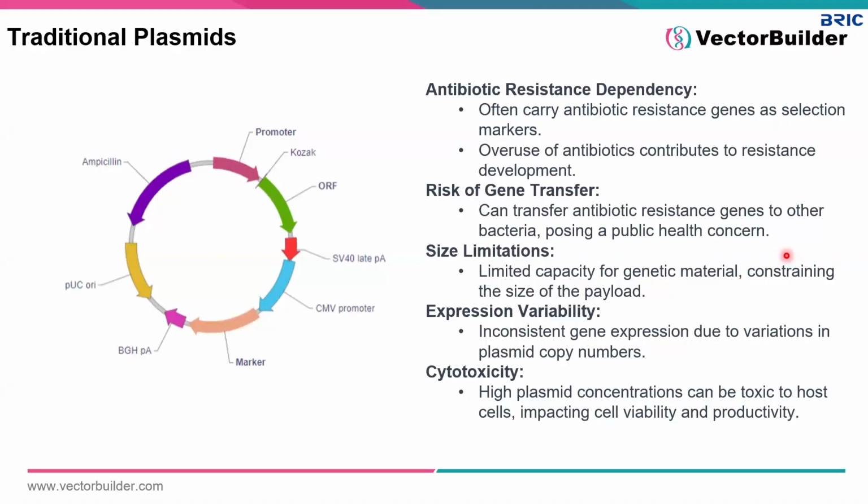Traditional plasmid backbones are typically a few kilobases in length and include an origin of replication and a marker that allows for the plasmid selection in their host bacterial strain. While traditional plasmids have been a staple of molecular biology and the workhorse of many experiments and therapies that require gene delivery, they do have drawbacks that can hinder their effectiveness and safety.